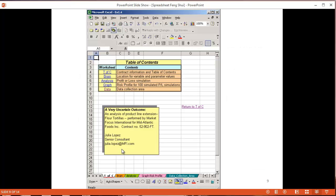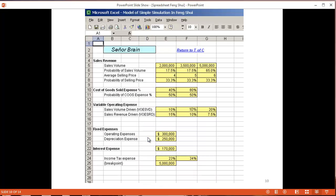Well, first, we talked earlier about having navigation. And so here's a table of contents which tells the 5 different sheets in the workbook. You can see here a yellow box with some notes about the particular spreadsheet, and then when we go to the brain, here is where we put our parameters in, and we talk about the sales volume, the average selling price, cost of goods sold, and so forth. So really all of our numeric assumptions are here. Again, that's like the numbers that we were using in the hybrid car.